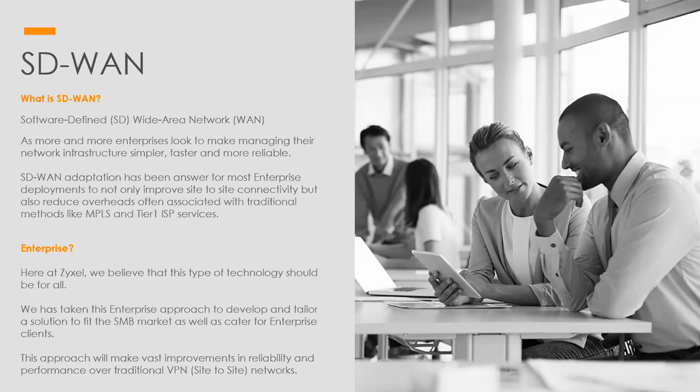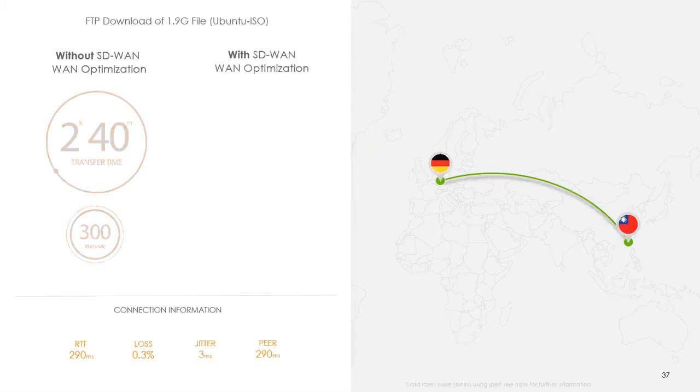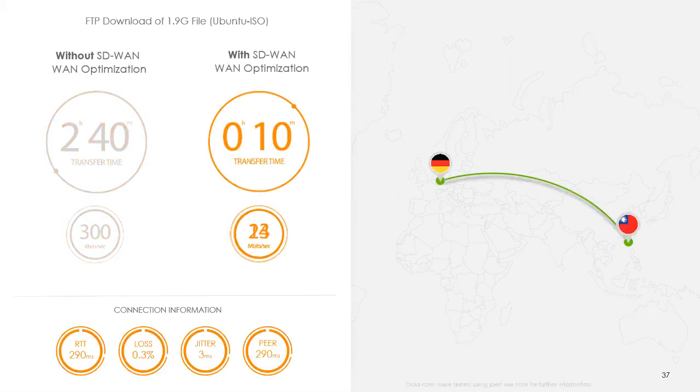So this is usually used as an alternative to MPLS, very common to use if you're trying to do a VoIP-based system across multiple physical locations. So this is an example here of using SD-WAN. What we're trying to do here is transfer a 1.9 gig file between two physical locations.